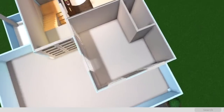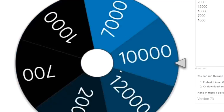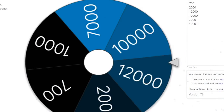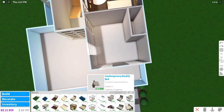All right, for this next bedroom, let's go ahead and decide how much money we will have to spend. How much money will we have? All right, another 12,000. How many times is this 12,000 gonna get chosen? I'm sick of it, honestly. So 8,797 is our budget. Okay. Fine by me.